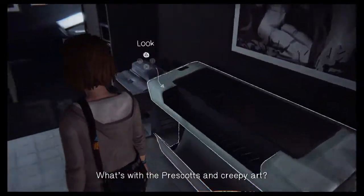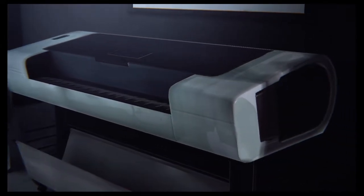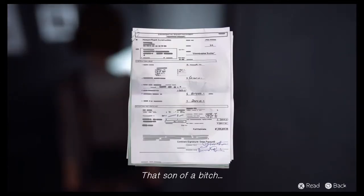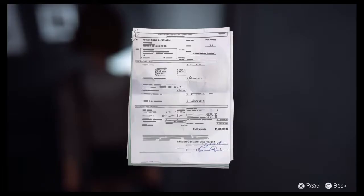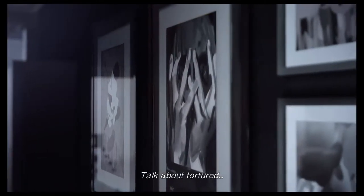What's with the Prescotts and creepy art? I guess Nathan needs the most expensive printer in the world. Son of a bitch. One? Hold on. It's not 1 million, is it? No. Wait. Yes, it is. 1.3 million. On a bunker. Jeez. Talk about tortured. Jesus, I already hate this place.